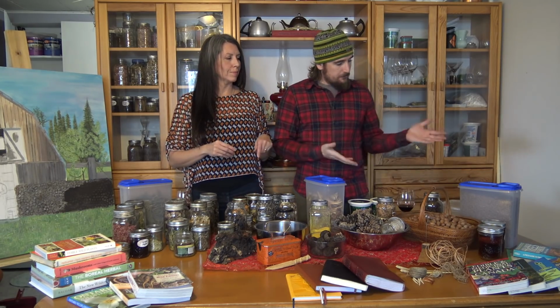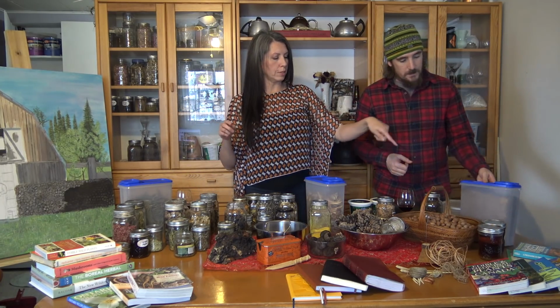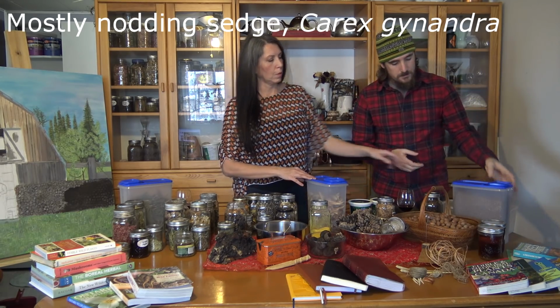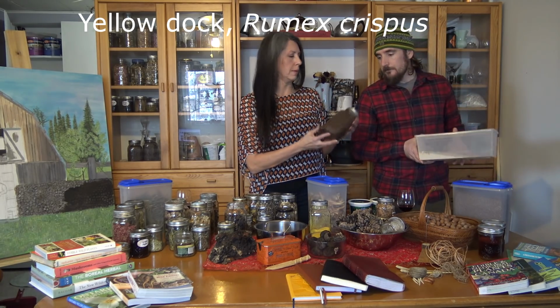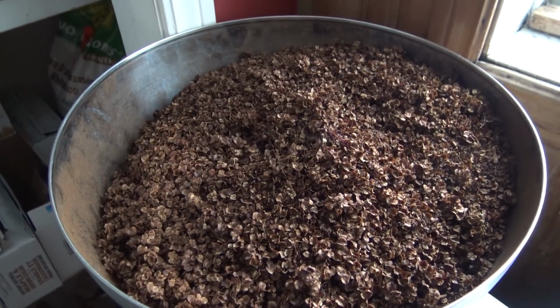Where to begin? Some staples. Okay, so flours. So these are sedge seeds. One little jar of the dock seed. And there's a whole whack of this, I don't know how much. Gallons. I have bowls of this stuff at home that haven't been jarred up yet.